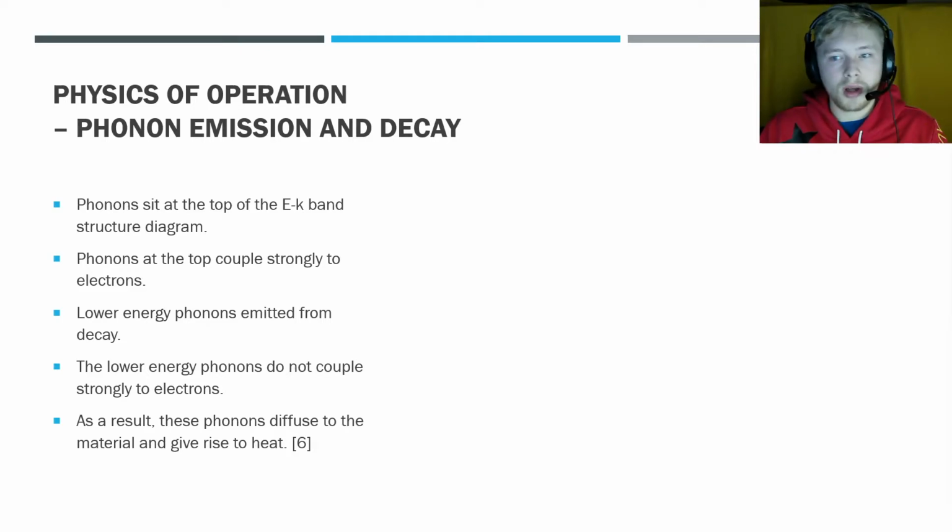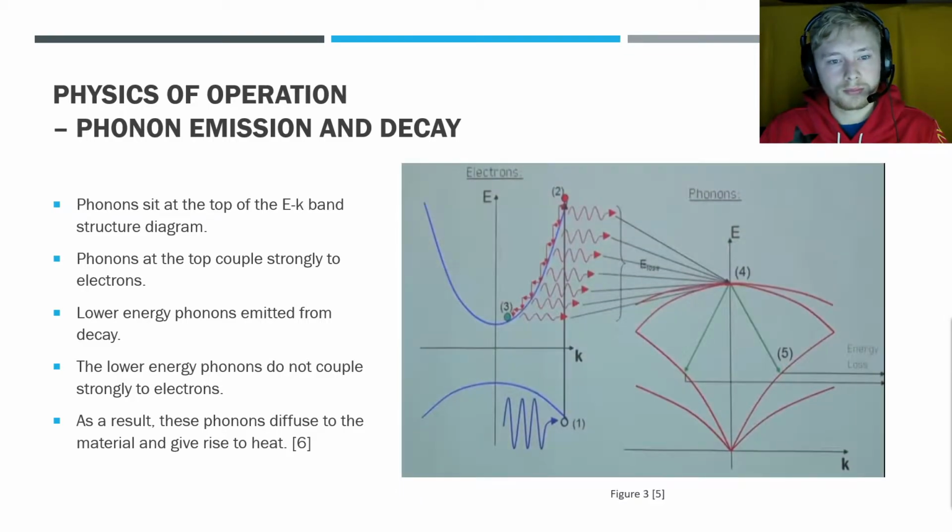In order to understand hot carrier solar cells, we could take a look at the band structures for electrons and phonons in a typical bulk material. This is the figure showing typical creation of hot carriers and the thermalization process. We can look at the phonons created in these thermalization events. Normally, these phonons sit at the top of the energy and momentum band structure diagram. These phonons couple strongly to electrons, except that decay processes can occur, and in bulk materials, typical decay processes involve two lower energy phonons being emitted from a decay of this higher energy phonon, which is an energy loss mechanism.